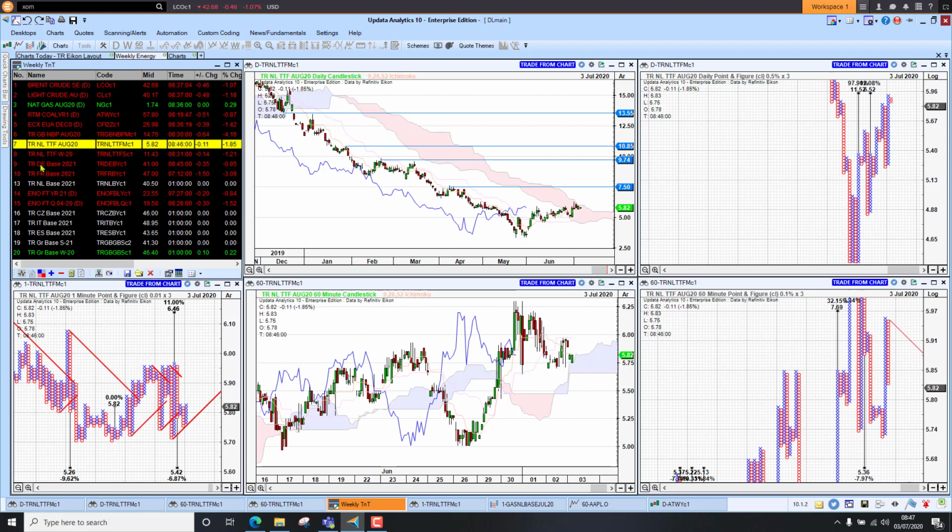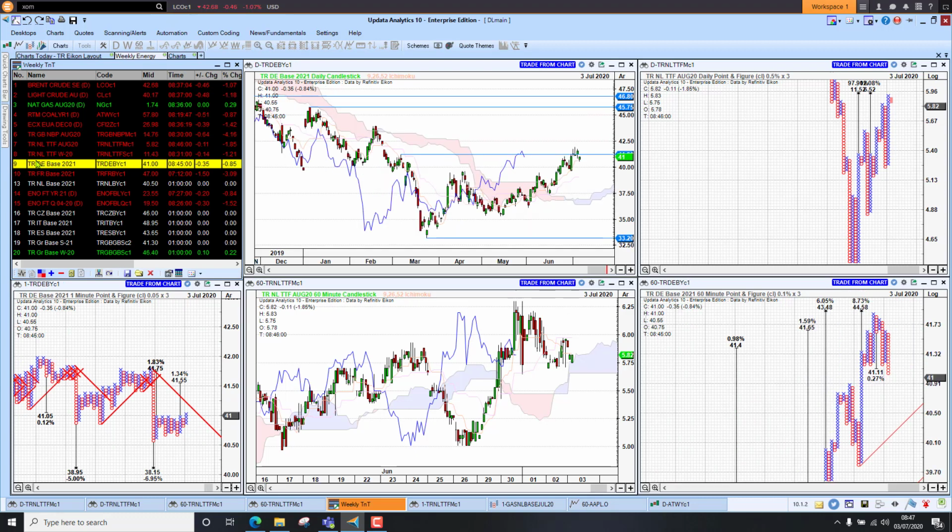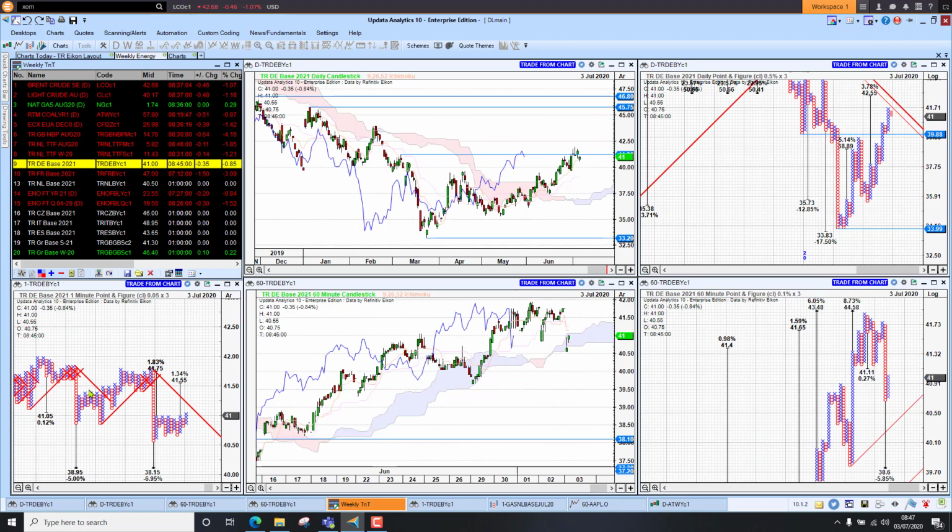And if we look at German power, that's down this morning just under 1%. We do have some downside targets here back below 40, so don't be surprised to see that pullback. But for the moment, we're in bullish trend on both the medium and short-term charts.